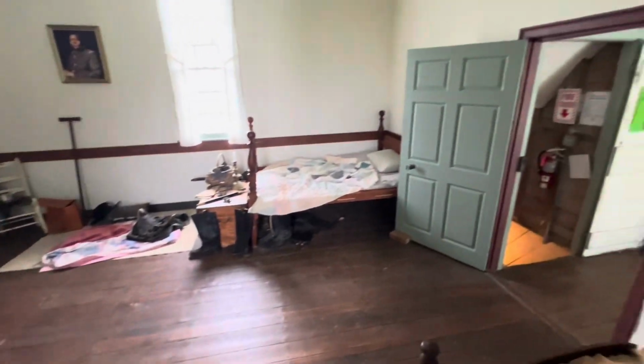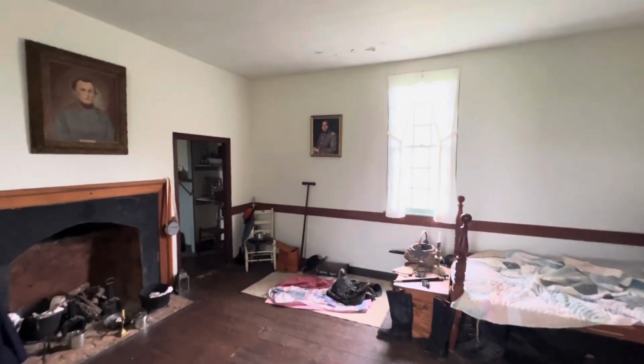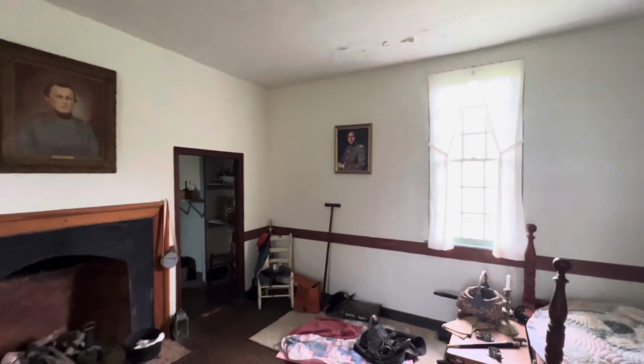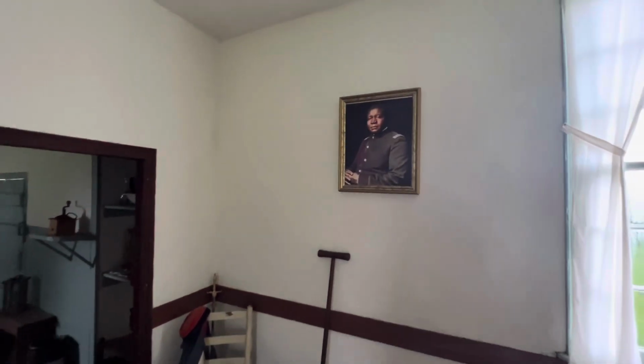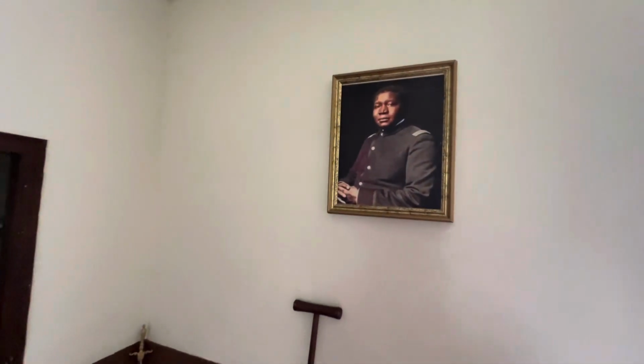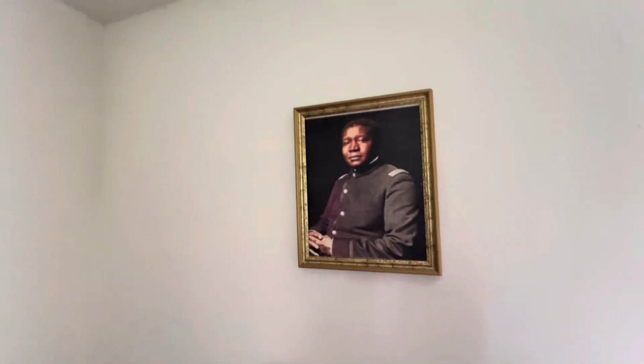Beautiful overview. Then I want to direct your attention to this picture here. And this is another unique story within a story. This is Dr. Robert Russell Moton. And Dr. Moton, believe it or not, was born in this house.